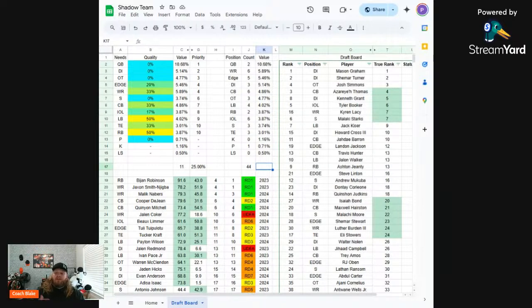Hope you enjoyed it. Again, this is the first glimpse I've shown of my top 100. You can see my rankings here to the left, and then you can see my shadow team's rankings based on team need and priority. I'll set over here on the right here with the true rank.